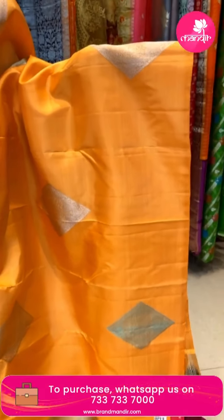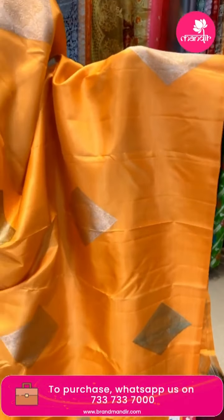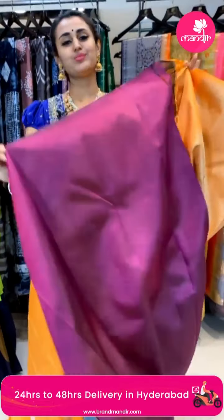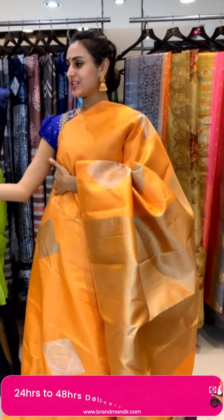Coming to the body, it's peas and diamond booties. And the border is borderless. And here comes the pallu, which is florals and cross shanks. And this is borderless, I mean, the contrast blouse and matter. So I'll give you the pricing and the contact details of this one, Andy.